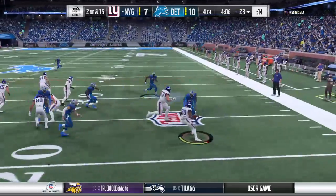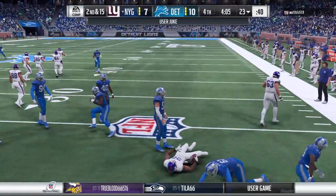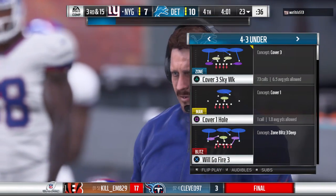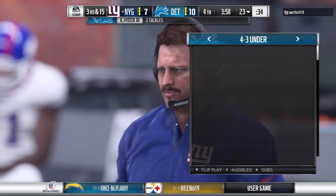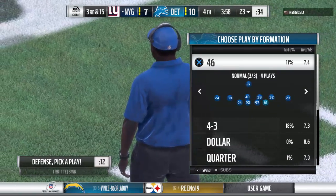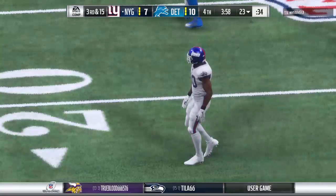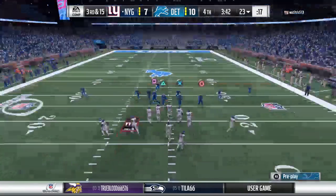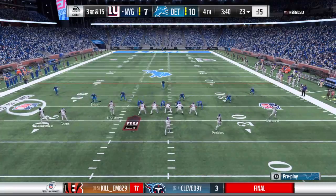Now they try the right side here. And nothing doing here as this time the run maybe gets them back to the line of scrimmage, but that's it. Nothing there, no gain, and now they're looking at a 3rd and 15. Possibly a turning point. Big play coming. This is 3rd and long.